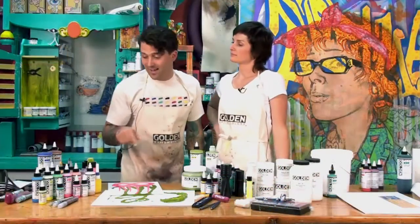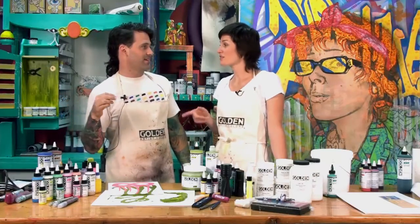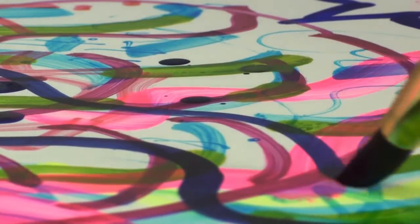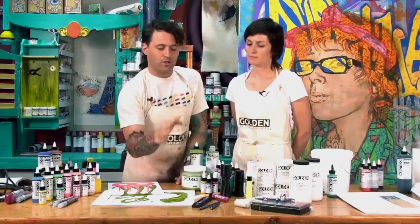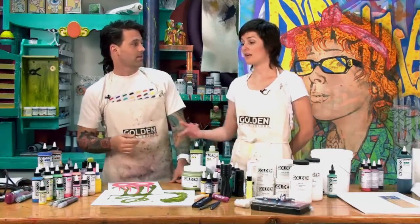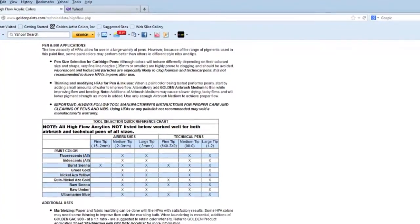But the coolest thing about the high flow is the detail you can get. Because of its ultra low viscosity, it just flows out beautifully. Absolutely. And now that you mentioned viscosity, have you noticed that when you're painting, it's like a different feel between some of the different colors? Yeah, and with the iridescence and some of the earthy tones, the pigment particles are a little bit larger. They don't have quite that inky feel, and I don't think they would work as well in the super technical pens, but they work beautifully in the larger markers. Right. And the Golden Technical Support Team has used all the colors in different kinds of pens, and for the list of those, you can check online.